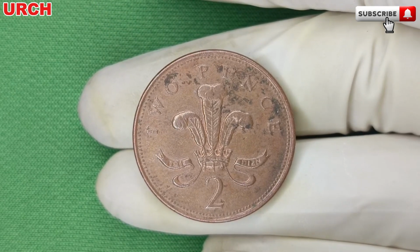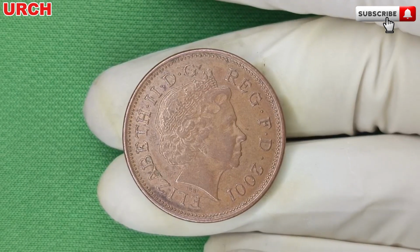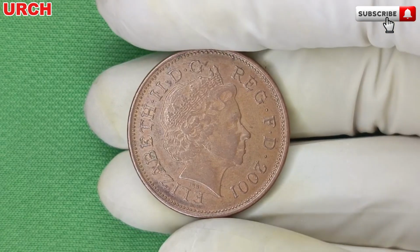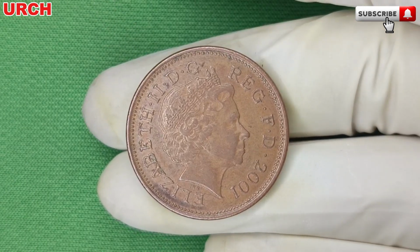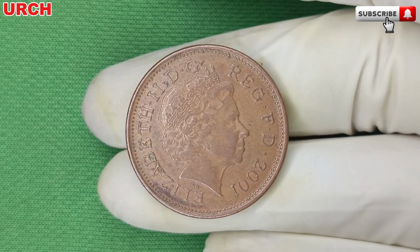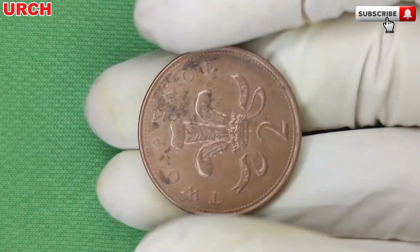Imagine the sheer improbability of it. Among millions of regular steel coins, only a few made of the older bronze alloy were ever struck in 2001. Not officially documented. Not publicly acknowledged. These coins slipped quietly into circulation, their true nature hidden for years. And this, dear viewers, is where the legend began to grow.